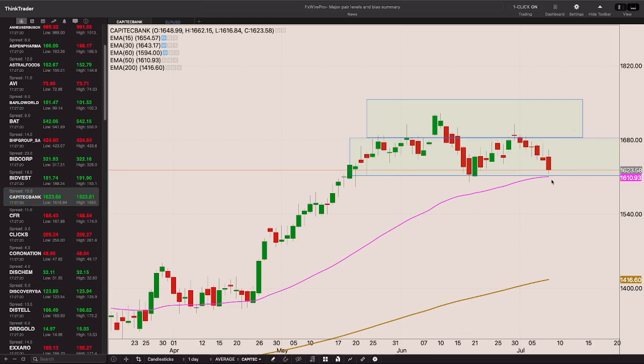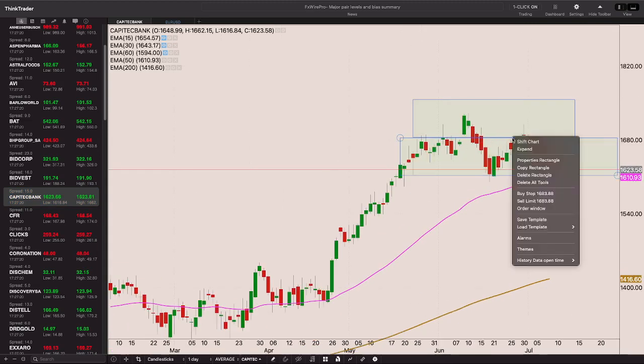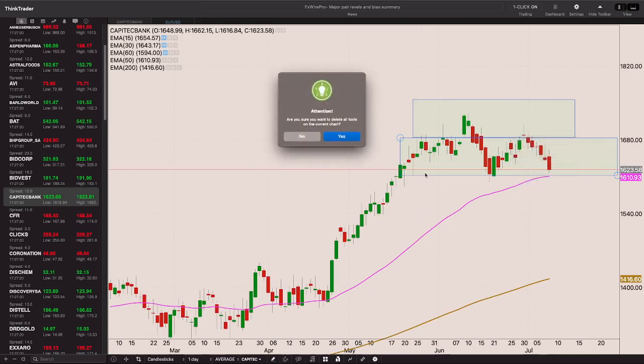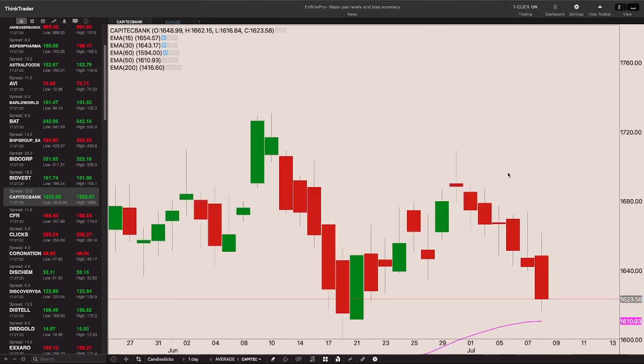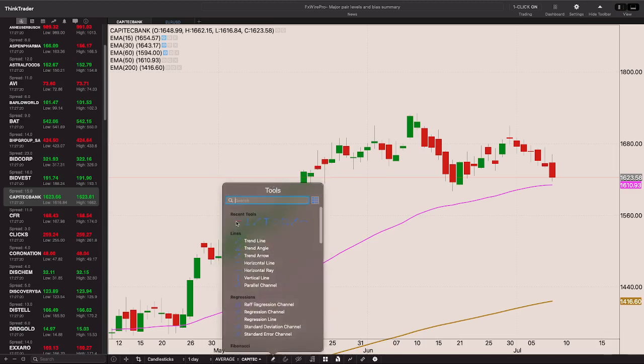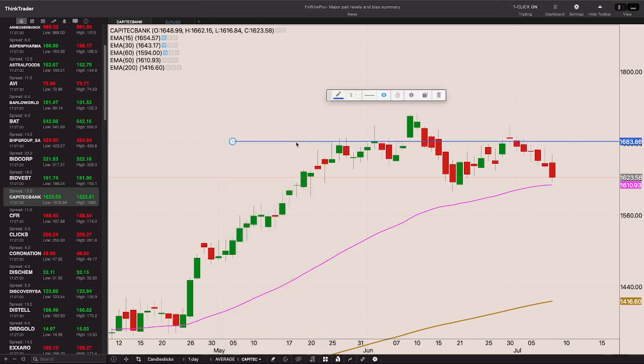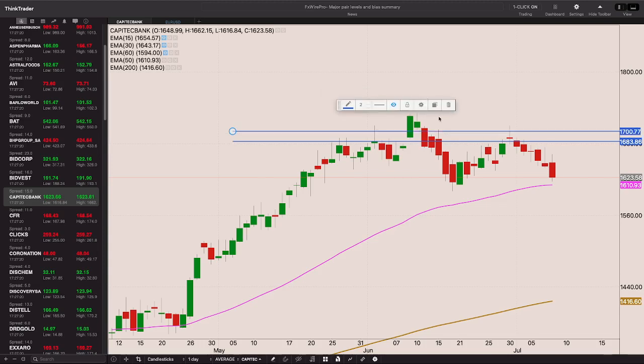Capitec testing that 50 period exponential moving average, holding, coming down again to that support of that lower box. Coming back to forming a double bottom, I suppose. So if it closed through that 1683 level, it would be quite a good trade, quite a good entry.